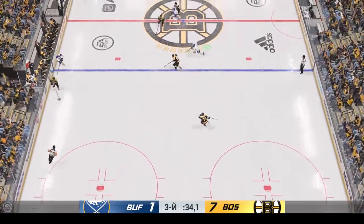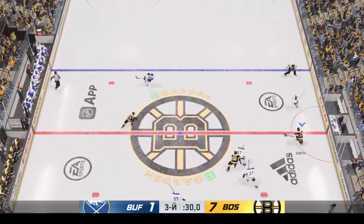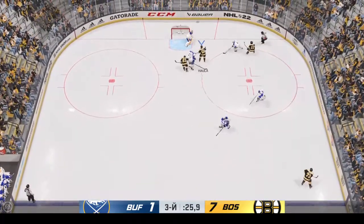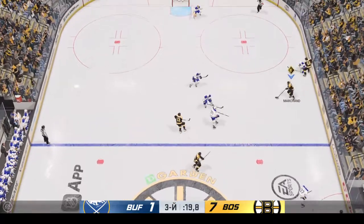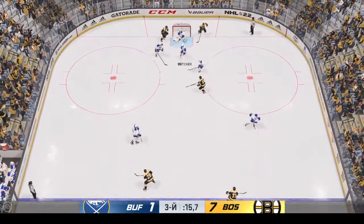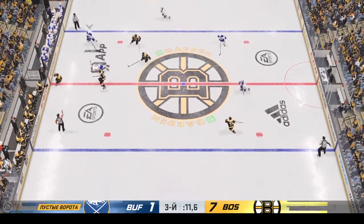Nice zone entry from the right side. Slides the puck to McAvoy. Takes it across the blue line. Puts it up front. And just out of arm's reach on the play. Jokiharu's got it in the defensive end. Manages to hang on. Oh, he keeps it out with a great reactionary stop with the toe.